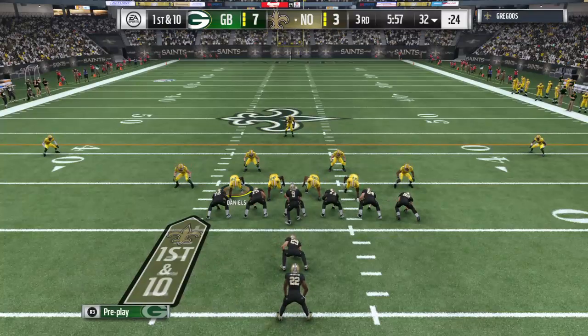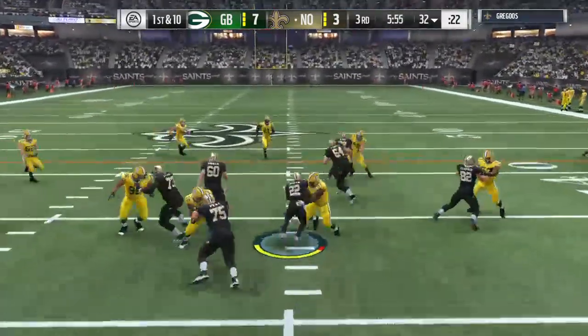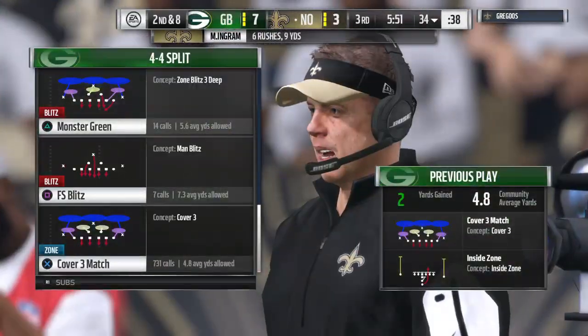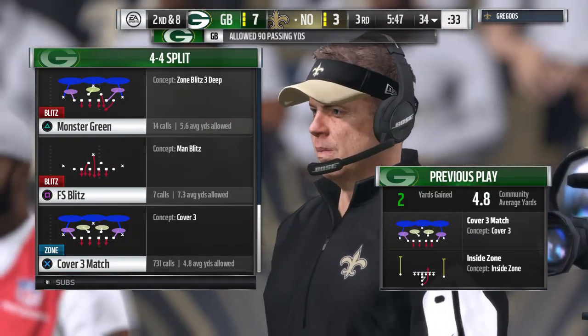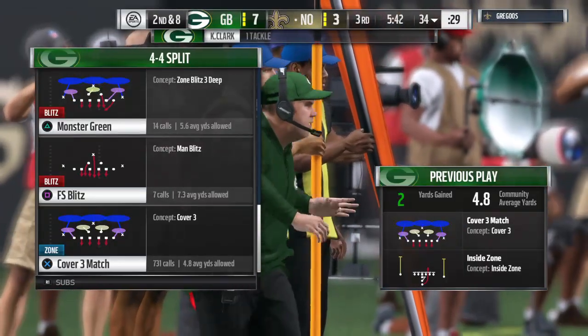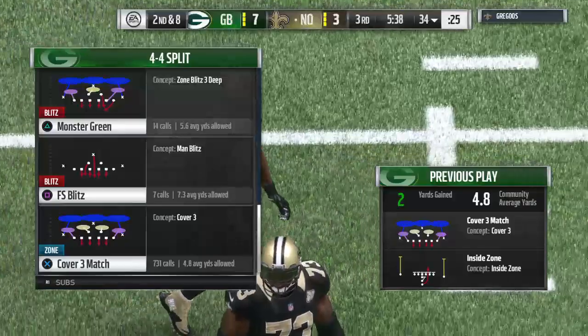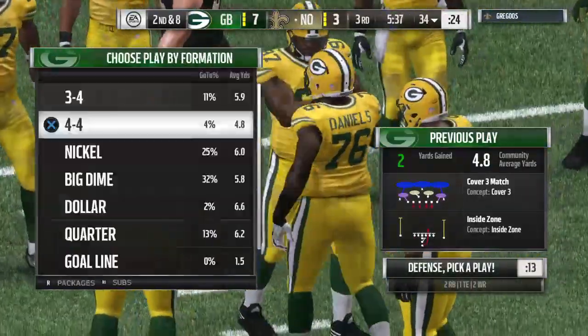And the third quarter starts with a run by Ingram. And he'll be taken down right around the 34 after a pickup of only a yard. That's a good play by the guys on the defensive side of the ball. Held him to a gain of 2. And that changes the playbook a little bit now for the guy calling plays. 2nd and 8. Now he's got to probably think about going to the air instead of maybe staying with the ground game.